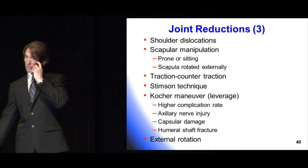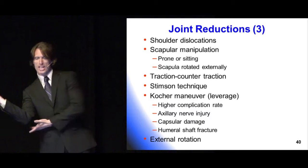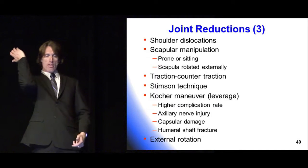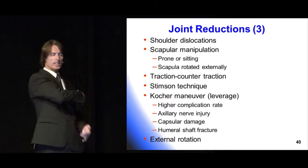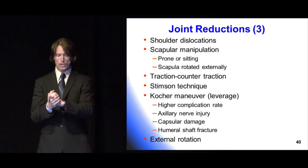Coker maneuver, I'll talk about this a little bit. Don't choose it. This is a high leverage maneuver. It uses external rotation and then lifting this all the way up and then pushing the elbow inward and then laying the arm over the side. High complication rate, don't do it.